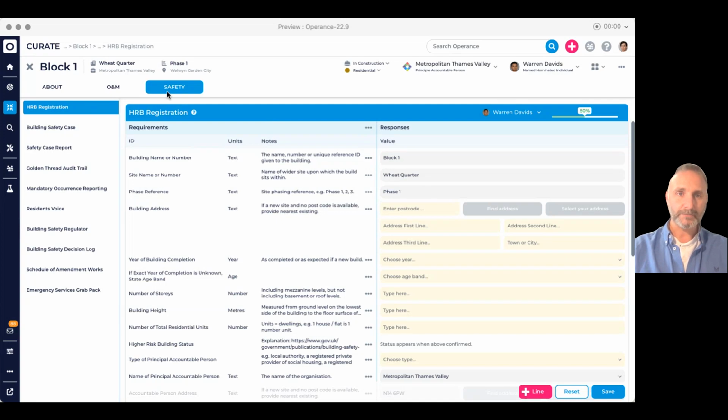As you'll see within the Building Safety module, we have different features now that you'll start seeing represent the requirements of the Building Safety Bill. We're going to start first with the HRB registration. We feel that's the most important requirement for customers. This is the one that's time boxed for a start.